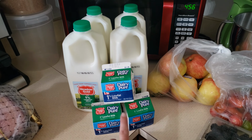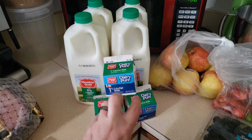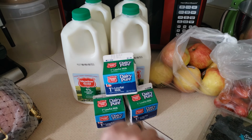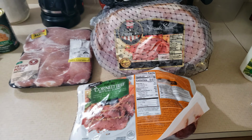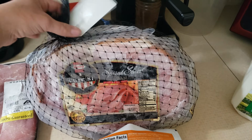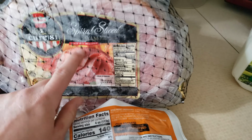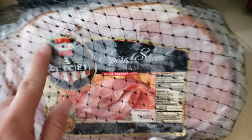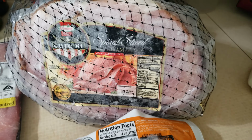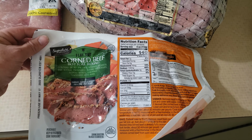And for the milk, they had expired kids milk, so I grabbed 3 of those, and then 2 gallons of milk. For the meats, they had this big ham. It does not say how much it weighs, but it is pretty big. Glaze mix included, and Hormel looks pretty good. So I grabbed one of those. I had some more corned beef, so I was able to grab one of those.